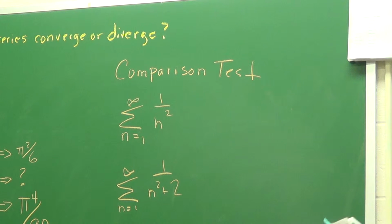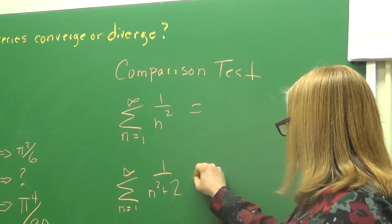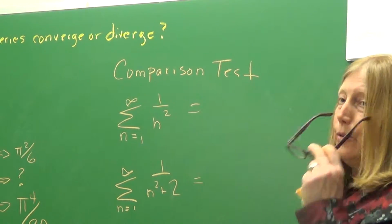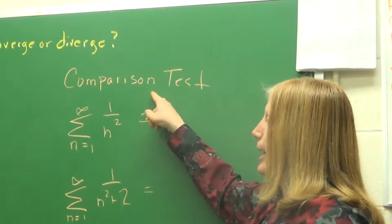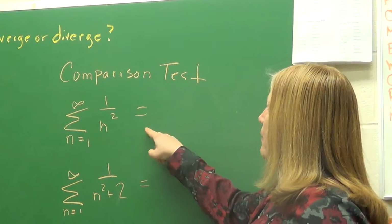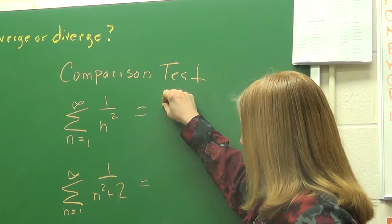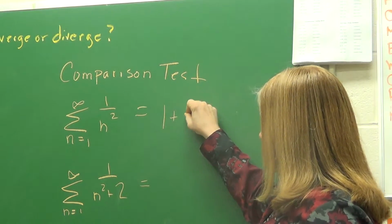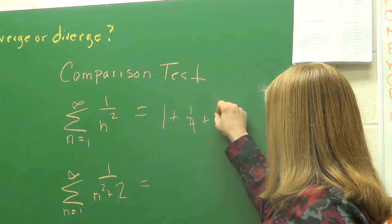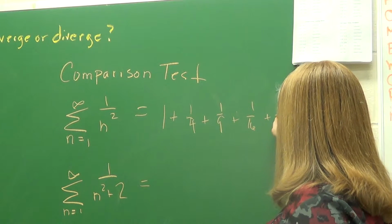So let's generate a few terms of the first and of the second and compare them. So you'll see that this name will almost explain what the test is. So Gianni, give me some values that this is generating. 1/4, 1/9, 1/16, one more, and 1/27.